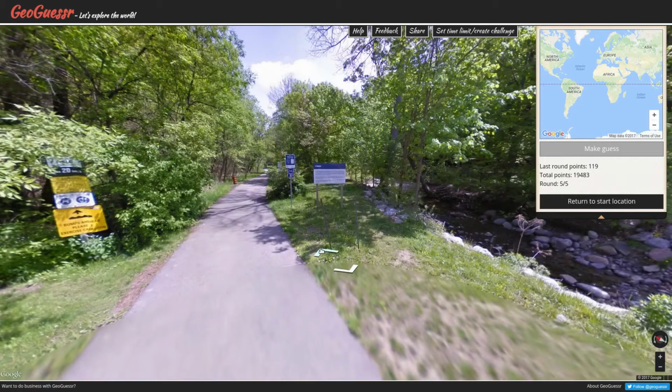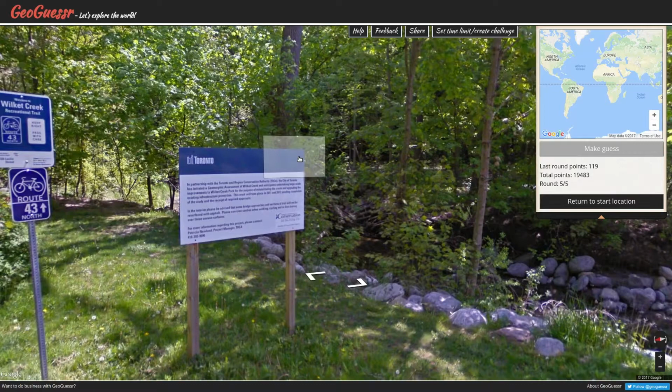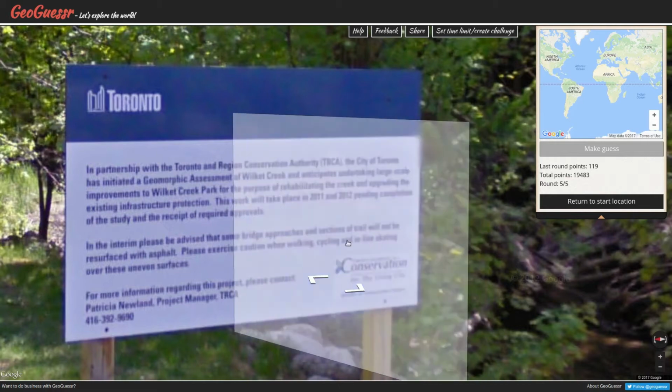Let's get a little closer to these signs and try and read them. Toronto. Well, okay then. City of Toronto has initiated a geomorphic assessment of Wilkett Creek. It anticipates undertaking large-scale improvements to Wilkett Creek Park. So we're in Wilkett Creek Park. That happened 5 years ago. Just so you know.